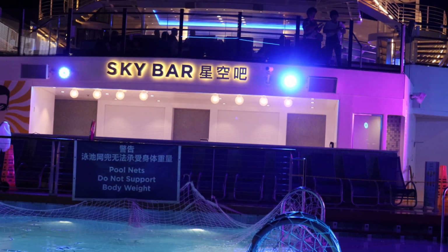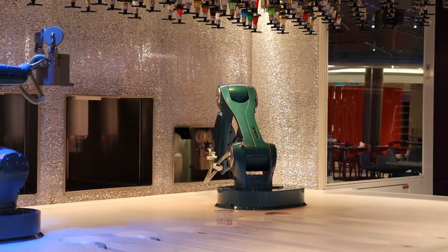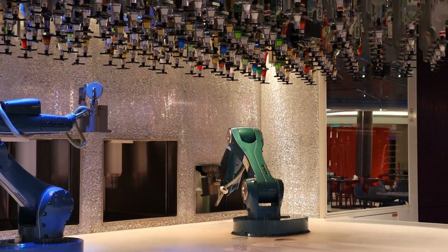The Sky Bar is the place where people drink and relax, and it is closed now because it is 11 p.m. And this automated robotic arm serves alcoholic drinks and cocktails.